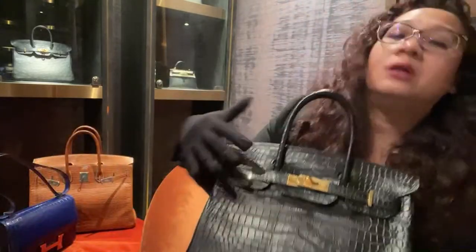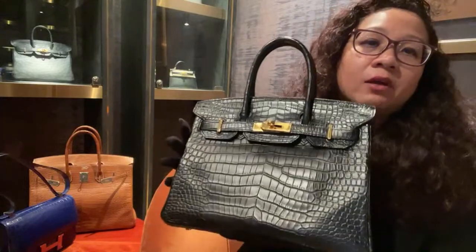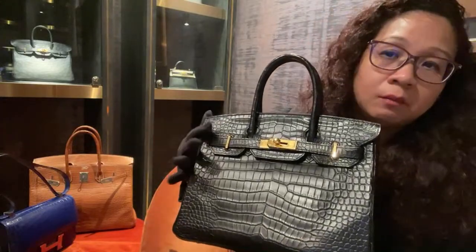So, we have these, like I showed you here, right? You've got your different types of leather. You've got your crocodile and you've got your alligator leather. The other difference is the beauty of these bags, right? Each scale is almost like our fingerprints. It is very, very unique.